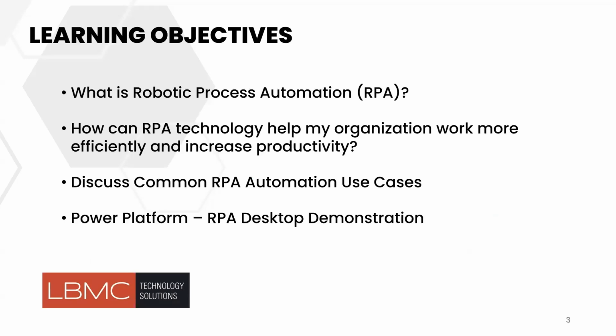Specifically, we're going to work on a definition of what is robotic process automation. We're going to certainly cover that. We'll talk about how RPA technology can help our organizations work more efficiently and ultimately increase our productivity. We'll go through some common RPA automation use cases. And then, of course, it wouldn't be complete without a little demonstration. So Landon has been nice enough to prepare a demo for us that we'll look at here in just a little bit.